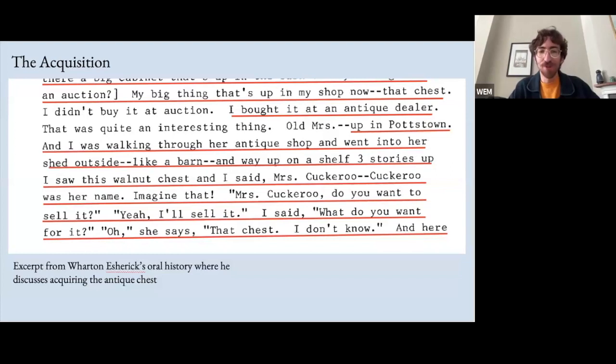So luckily, the story of how Wharton acquired this chest is pretty well documented in an oral history that the museum founders, Ruth Esherick, which is Wharton's daughter, and her husband Bob conducted with Wharton late in his life. Esherick recalls that he bought the chest from an antique dealer out in Pottstown, Pennsylvania, named Mrs.